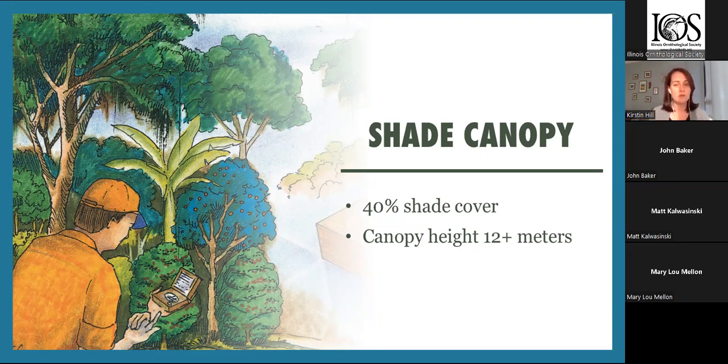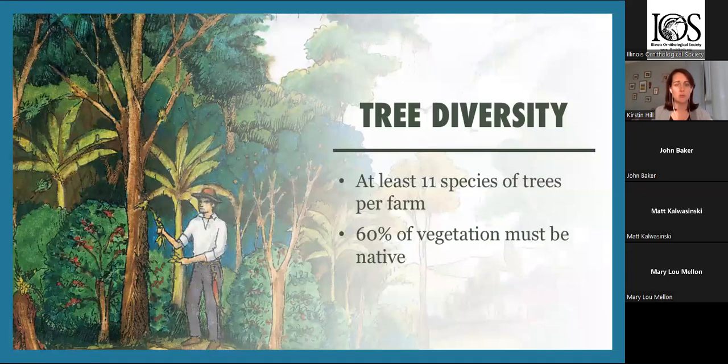We're also looking for a minimum canopy height of at least 12 meters. What that means is it's not just smaller trees that are covering over the coffee crop. We're talking pretty big 12-meter high trees that are providing that big top level of shade over the coffee crop. Other things we look for are tree diversity. We want to have at least 11 tree species found on each bird-friendly farm, so it's not just one single tree. That allows for greater diversity of habitat and greater diversity of food sources for birds and other wildlife to utilize when they are on the farm.